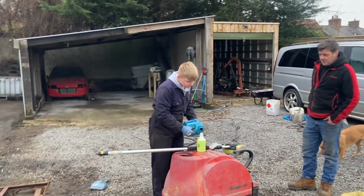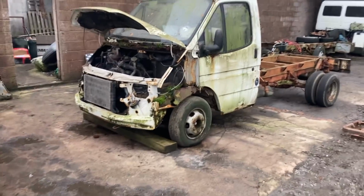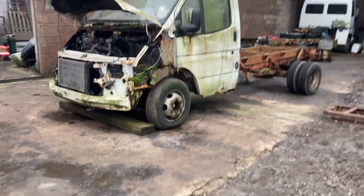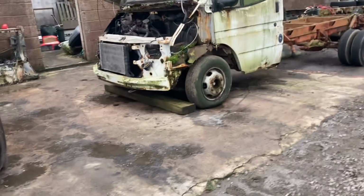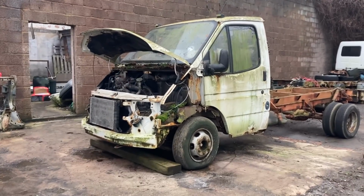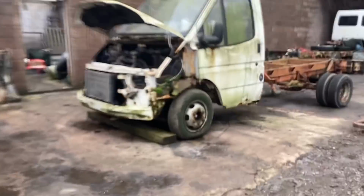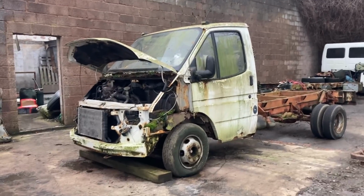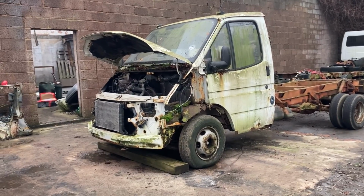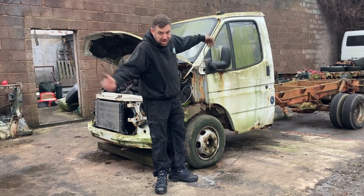Looking nice. It's like the Bronx up here. So yeah, what we'll do is we're going to soak it down in cleaner first, and we'll stick it on a time lapse. Stop moving the tripod when you're doing this. And we'll stick it on a time lapse and work away.